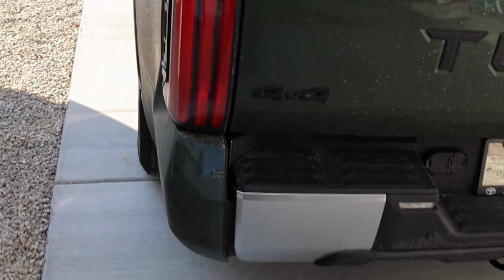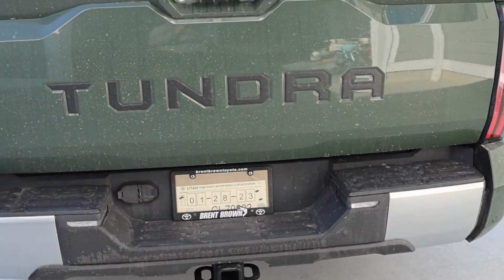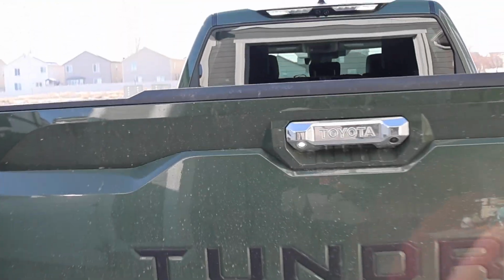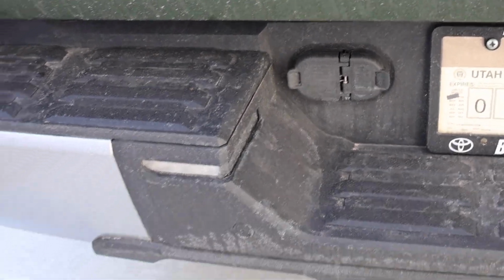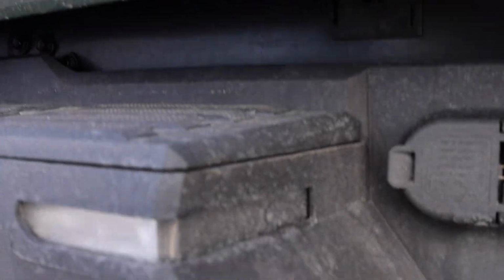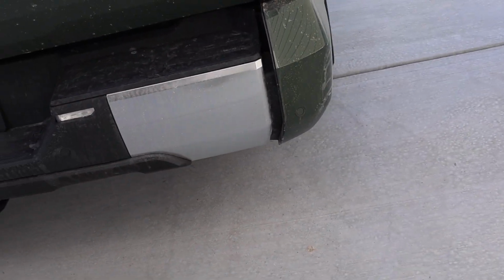LED taillights, they have really cool animations for them too. And check out the rear tailgate. You can see that light's on for your conventional hitch, and you have a camera there. 4 and 7 pin connectors. This is going to be your reverse lights because they're not in the tail lights, and LED license plate lights. Class 4 receiving hitch, parking sensor. So there's a lot going on back here.